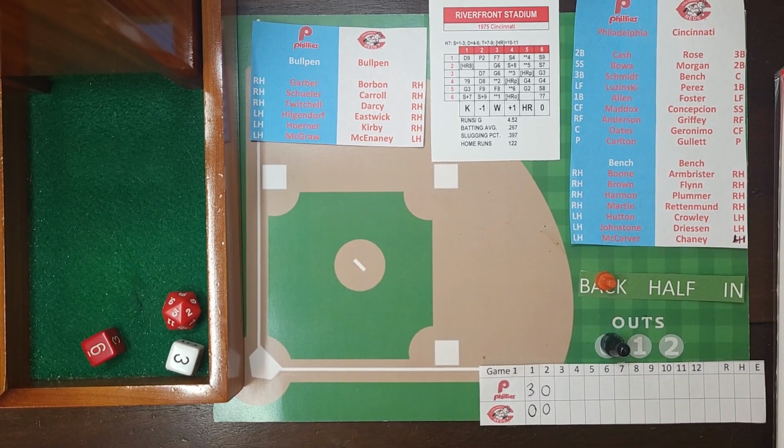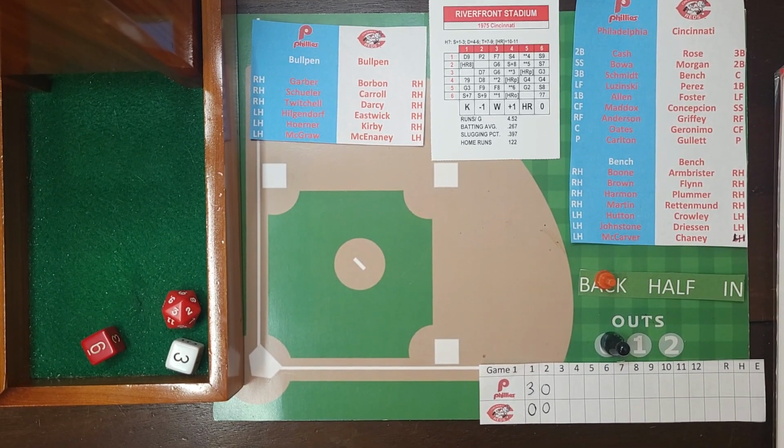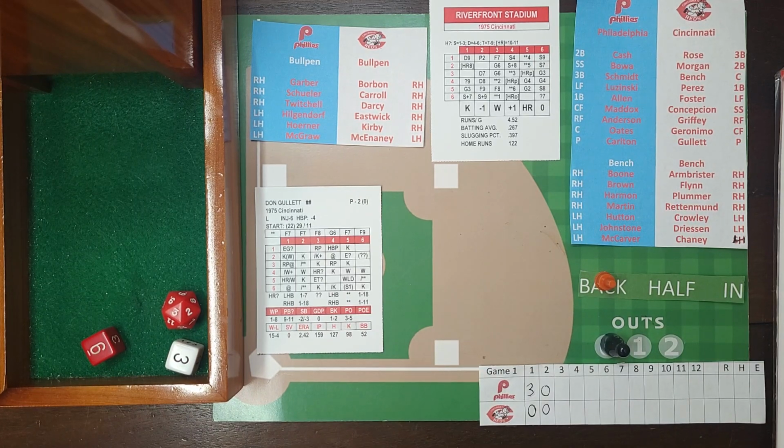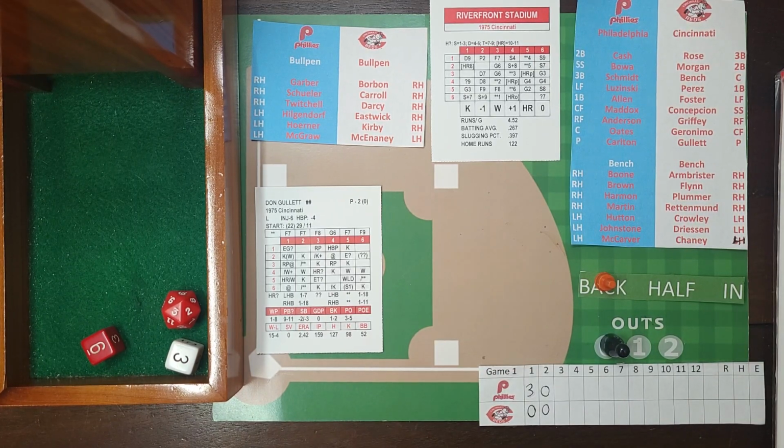Sparky looking for some offense. He's got Gullett straightened out apparently, but he's looking for offense to get his team back in the game. Tabby would like the same thing as well, to have that happen. So we'll see what happens here. It's only 2 innings. You've got 7 left. That's why you play 9.